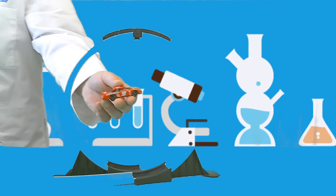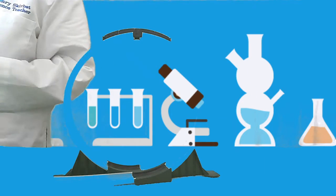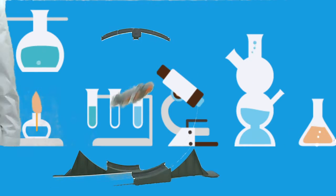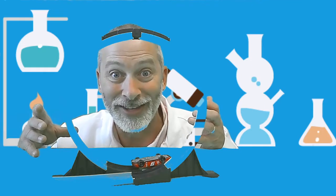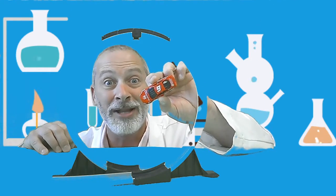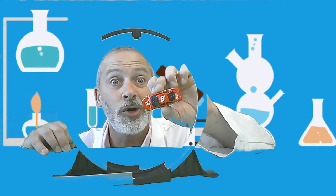So car number 1 is the car we are going to be experimenting with. Here it is at the top of the hill. Watch closely because it's going to go fast. 3, 2, 1, go! Oh, did you see that? Too bad I couldn't put it in super slow-mo. You could play this back and check it out in super slow-mo. But the car we're experimenting with did not make it through the loop. So let's go to the next car.